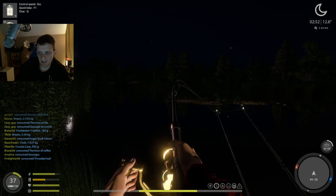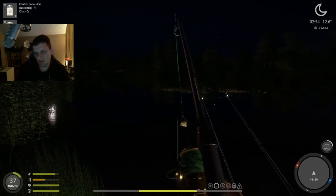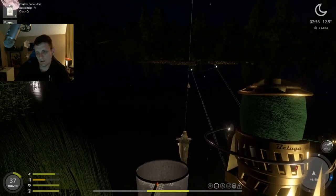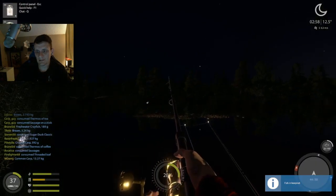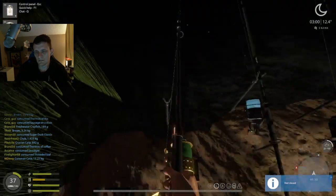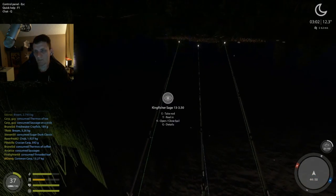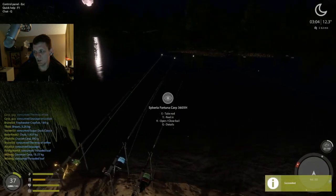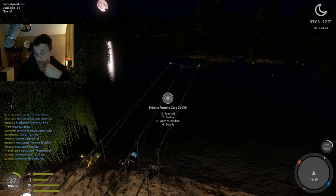Hey, that's a nice looking fish. It's a decent looking common. 13 kilos. We'll take it. Why would the game come out for the birthday of the map I use?